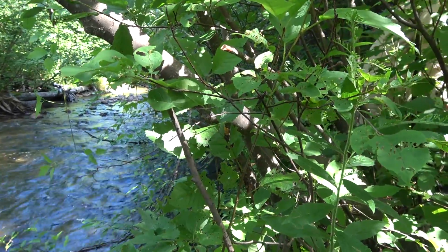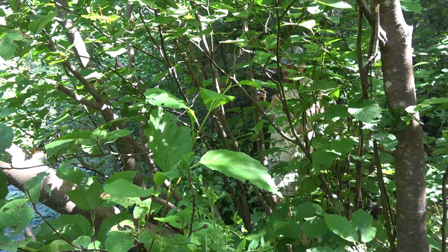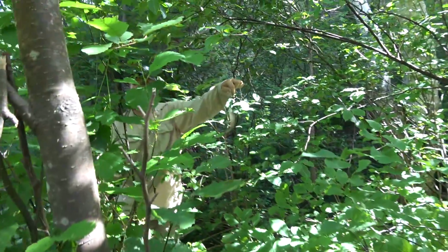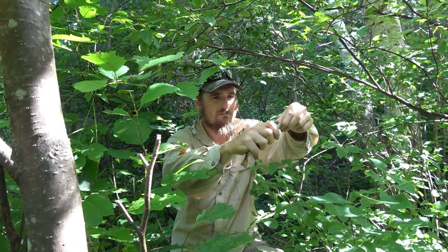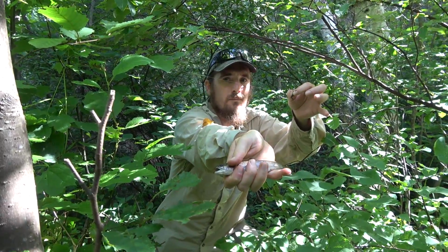Oh, tangled up. Come here. Is that one the same size? I think about, yeah. That's a little guy, but we're survival fishing today. So we're gonna keep everything. If we catch 5 each like that, that's gonna be a good meal. Nice.